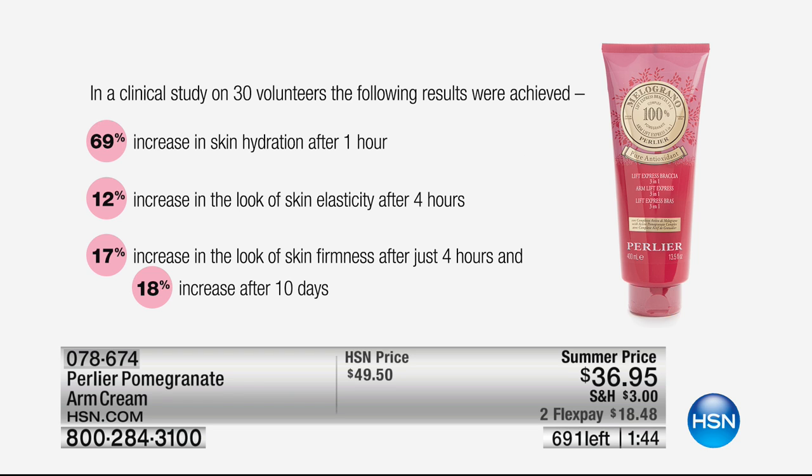Over the last 6-7 years, you're noticing we've started measuring things in hours because science has started to allow us to take nature and super boost it into hourly results. And then you've got this increase in firmness, and it's actually 15%. That's another typo I just noticed. It's 15%. Lots of typos today. I know, but the next one, 18, is correct. So it's 15 in the first 4 hours and 18 after 10 days of firmness around the arms, as an average over 30 people. Wow.